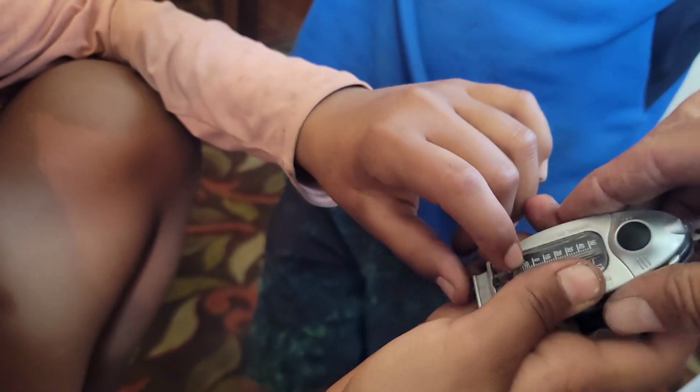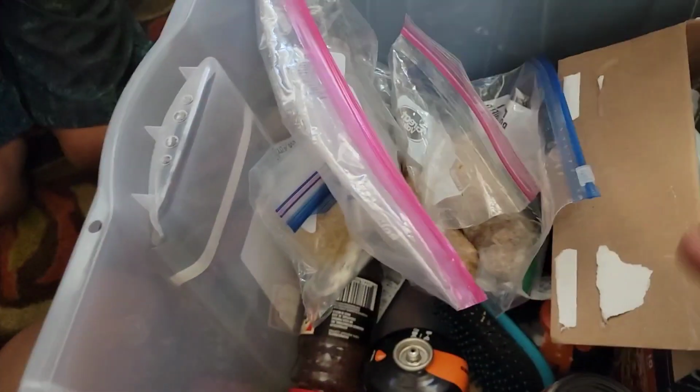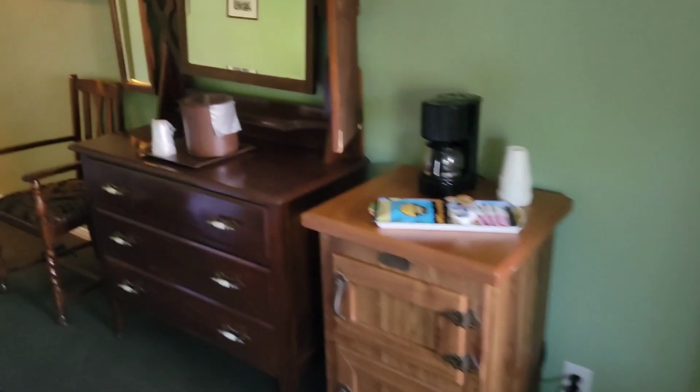Well, look, it has a microscope, a light. Let me see how heavy it is. Do you want this? You can carry that. It's very light. This is a fantastic hiker box. Very well recommended. This is our absolutely beautiful hotel room.